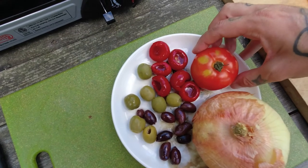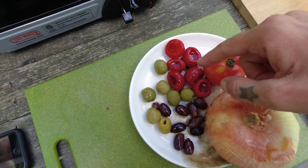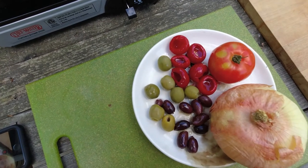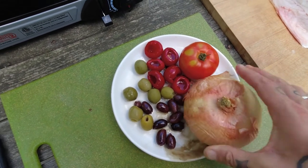Okay, now that I got my sea trout butterflied, which I'm not gonna lie, I've only done a couple of times, so I'm really happy that it came out good. I am gonna start working on our ingredients for the stuffing. Super, super simple Mediterranean flavors. Check it out. I have a tomato from my friend Josh's garden, some cherry peppers, some green Spanish olives, some black Kalamata olives, and a Vidalia onion.